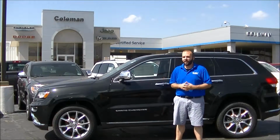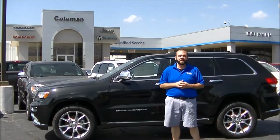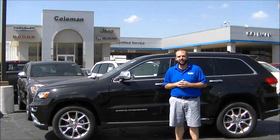Today we look at the 2015 Jeep Grand Cherokee Summit Edition. If you want a midsize SUV that's got a little bit of everything, then this is the SUV for you. So let's take a look inside and see everything that it has to offer.